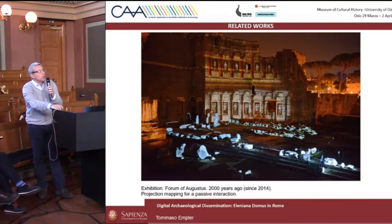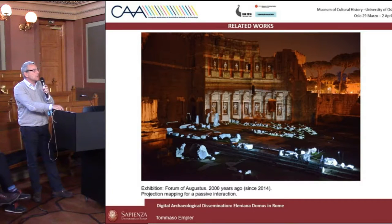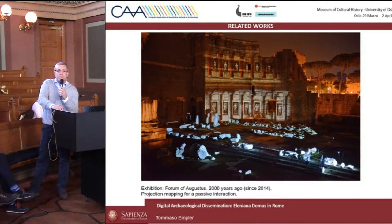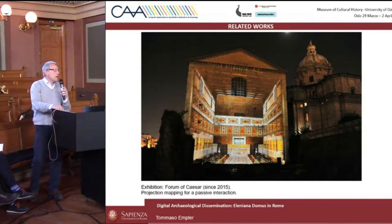What we're looking for, so, is to make dissemination and communication more interesting. We have, in recent years, a lot of interesting related works. Some exhibitions in the main archaeological area. This is the exhibition Forum of Augustus 2,000 years ago, that was made for the first time in 2014, and in 2015 the second edition was made, and we suppose that also this year there will be a third edition. Last year, in 2015, we also had an exhibition of the Forum of Caesar. That means that the thing was becoming more interesting, and visitors were interested in understanding how that area looked in the past.